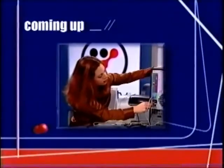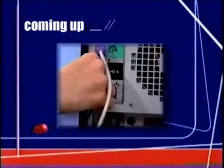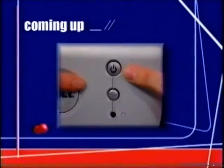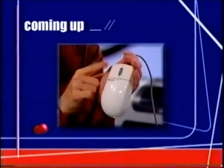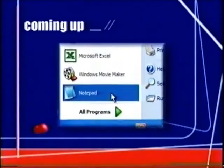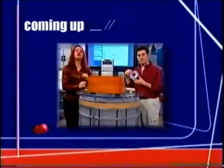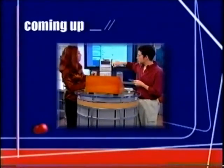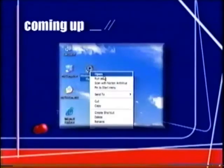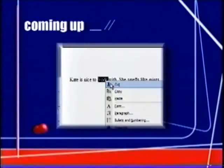First up, we'll show you how to plug everything, including your digital camera and printer, into your computer, if you have them. Then we'll take you through some basic interactions like starting up the computer and using your mouse. We're then going to guide you through all the different sections of your screen and teach you about the Windows operating system. Plus, we'll show you how to install new software and how to uninstall it when you no longer need it. And we'll cover how to open and use programs, and then how to edit and alter files.